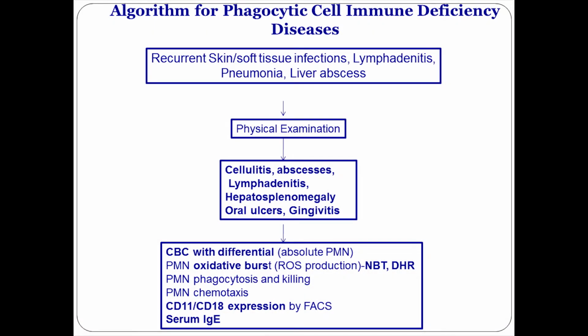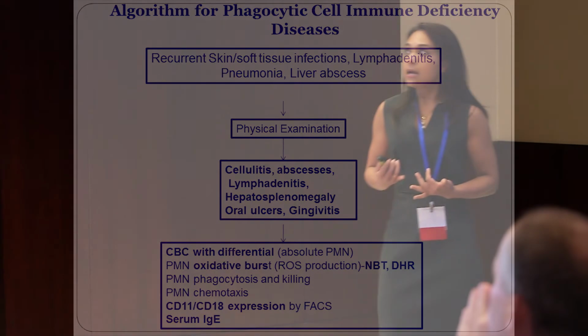Quick algorithm, so if you have a patient that comes in with recurrent skin or soft tissue infections or recurrent pneumonias or liver abscesses, on physical exam, you're either seeing cellulitis, abscesses, lymphadenitis, hepatosplenomegaly, gingivitis. You do your CBC with diff. Here you're looking for your number of neutrophils. Then you're going to look for the oxidative burst. So you guys may remember the NBT test where you look at the neutrophils under the microscope, and basically if the oxidative burst is working, the function is good, you'll see a blue stain, and if it's not working, you see no stain. So that's kind of an old school test.